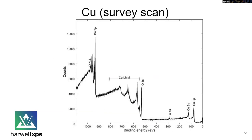Okay, so this is a survey scan from copper, and I put this one in because it shows some other features. In the survey scan, we can see what elements are present. We've got carbon, oxygen. Here's your copper 3p. The splitting of the copper 3p is very small, so we're not distinguishing it at that point. The splitting of the copper 2p is much bigger, and there are also these peaks here.